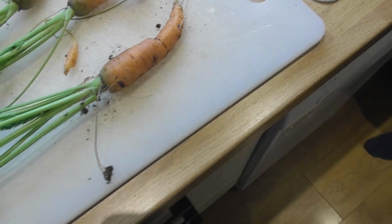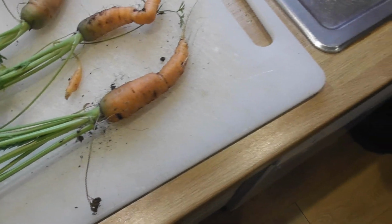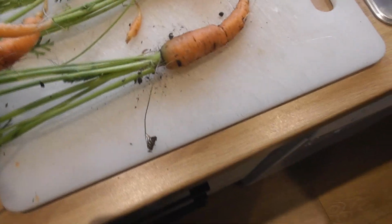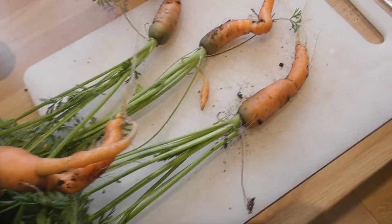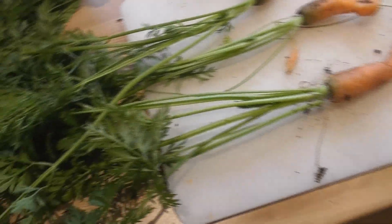Because we had a look at these earlier, they were sticking out of the soil bed, but the shoulders, the ends there, weren't that wide, so we gave them more time to grow. But the one we just pulled out was the one that was growing the fastest from the beginning. We need to give them more time. Yeah, we should definitely use these for our food tonight.